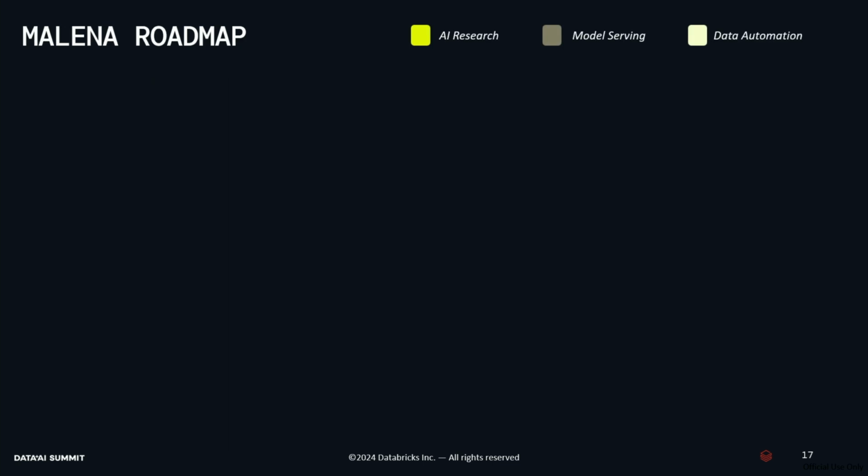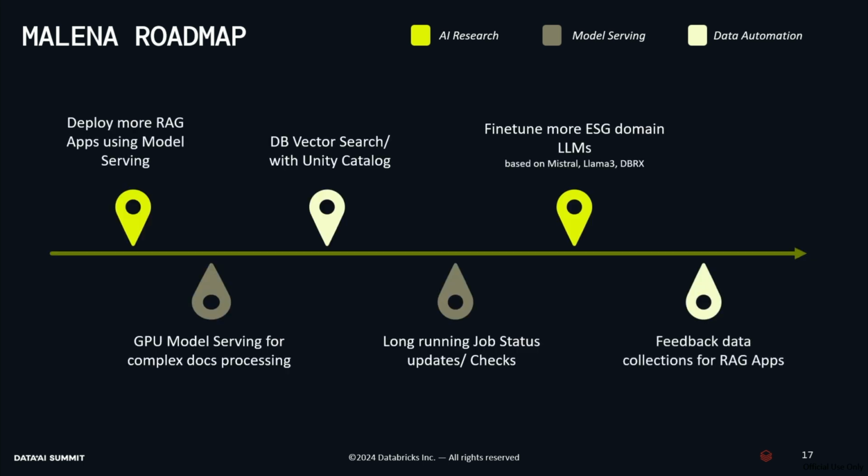All right, now what is the future of MALENA? In terms of AI research, we'd like to deploy more retrieval augmented generation or RAG applications using Databricks model serving. We've already done several proof of concepts and one-off exercises using RAG, and we're going to continue to integrate it into the MALENA application. Optimized model serving, the foundation models in Databricks, has been really helpful for this. Vector database search with Unity catalog is there to support RAG applications and other semantic search work.